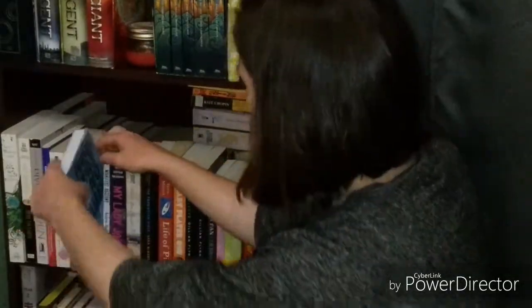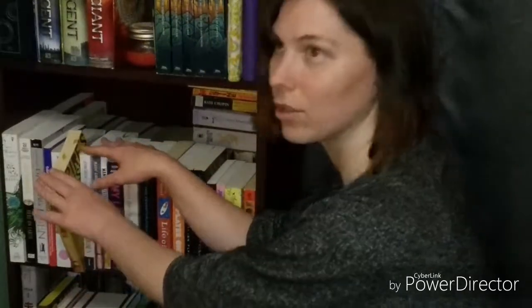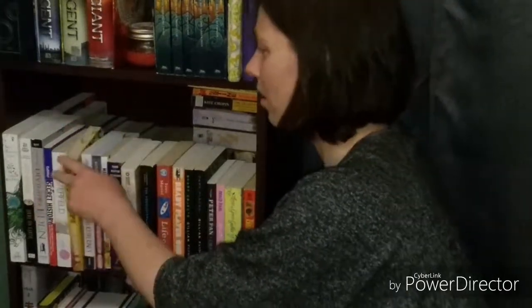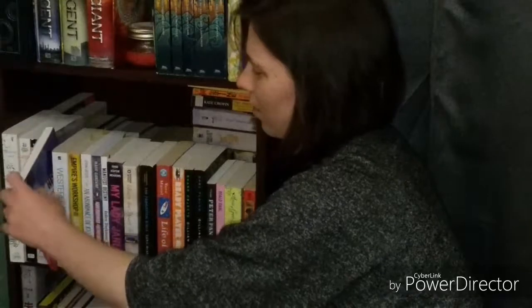And then I have some history books on here that I had from when I was a history major, such as The Empire's Workshop, which I actually bought after I had to read large segments of this book that were photocopied in a class, but not the whole book. It's really good though.